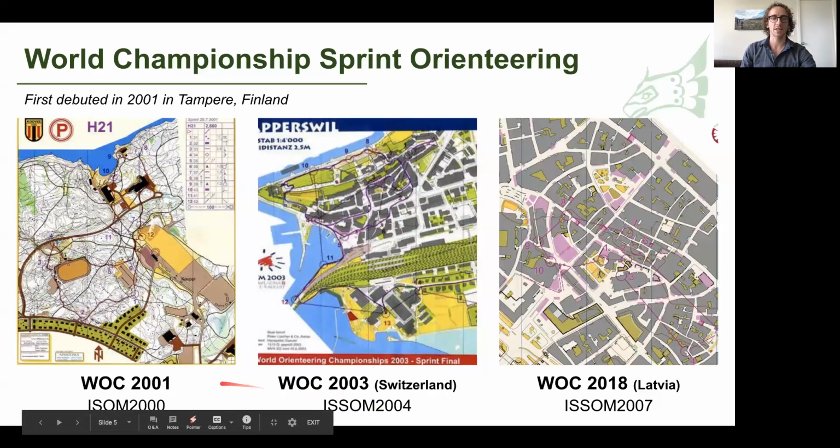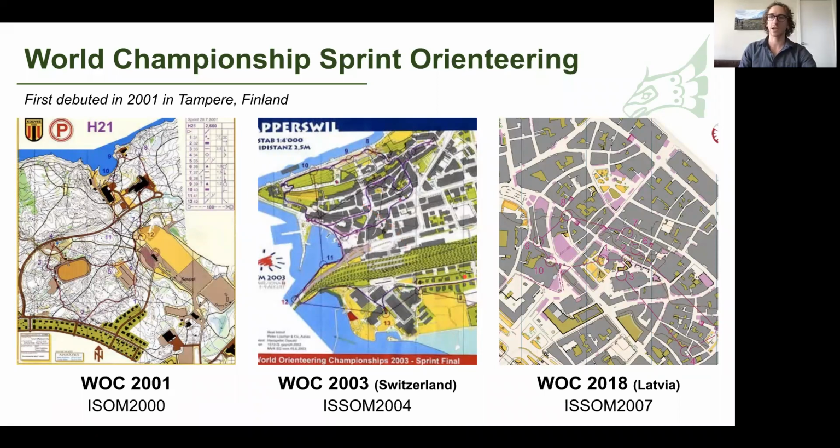Back at that time, the World Championships were still every 2 years. So in 2003, we see the map looking more like we're used to. However, if you go back and look at some of these first sprints, you'll notice that they lack the sustained difficulty that I was talking about. So when you look at a new championship level sprint, you'll see what I'm talking about. It's hard all the time.